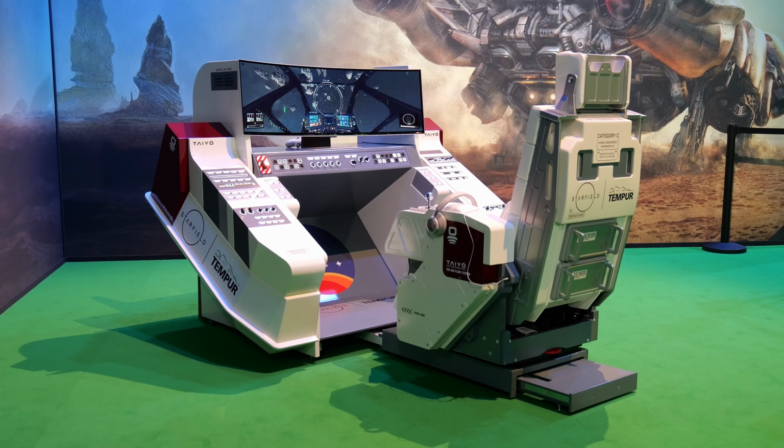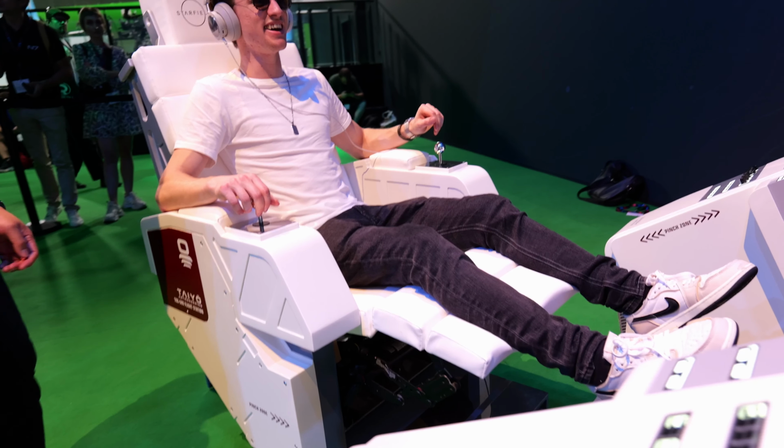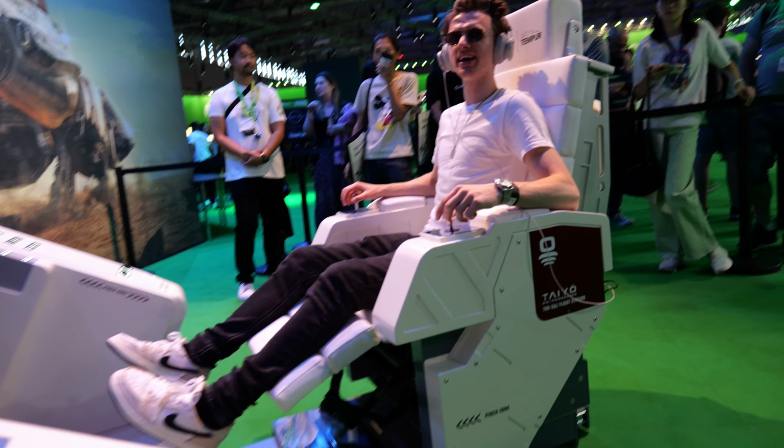Nearby, there was also this Starfield spaceship cockpit that had this chair that reclined and moved back and forth. It was pretty awesome and immersive to use it. I kind of want something like this for a hardcore gaming setup at home, as that chair was insanely comfortable.